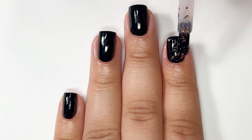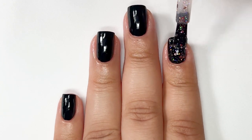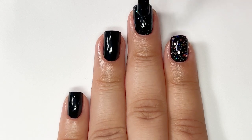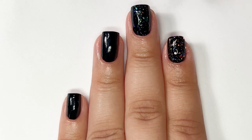Now I am putting the toppers over black. This first one is All is Bright. I feel like over black they look so much better. This next one is House is Lit. This is the one with the holographic in it.